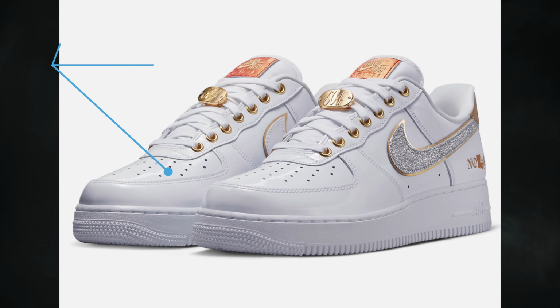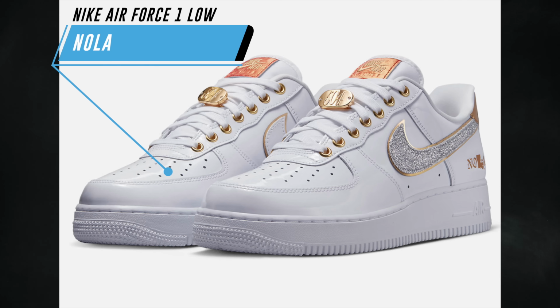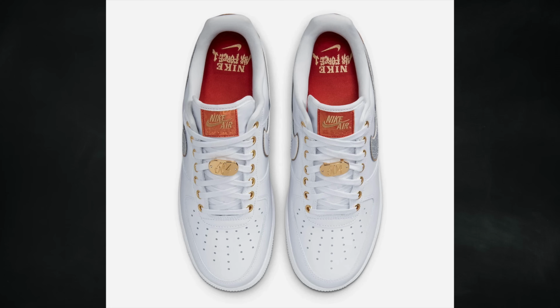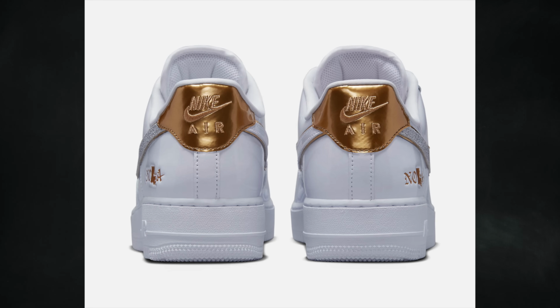The Nike Air Force 1 NOLA, which pays tribute to New Orleans, originally was scheduled to release on November 2nd, I believe. And to be honest, I didn't follow up on the release, so I can't 100% confirm if they actually dropped on November 2nd. Either way, if you missed out or they didn't drop, they will be available once again on the Sneakers app. So they will drop on June 1st, and the retail price will be $150.